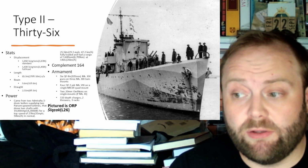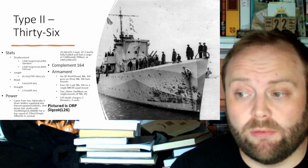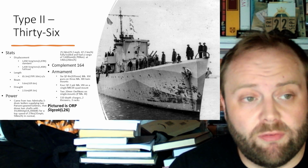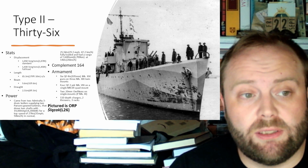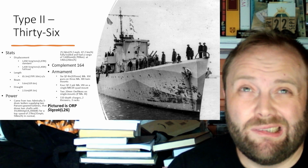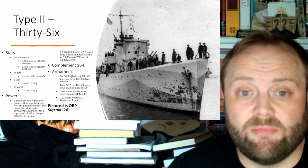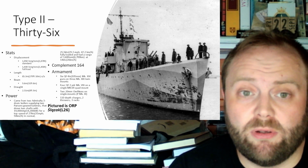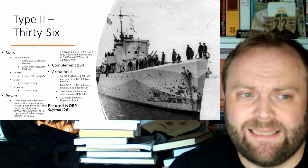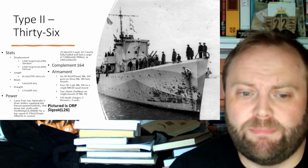And they could do 19.25 knots on 3,600 shaft horsepower. And to do 27 knots, these required 19,000 shaft horsepower. Near enough five, six times it. That's a big step up.